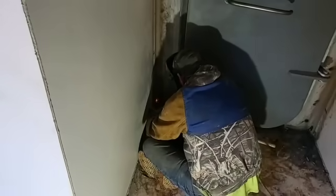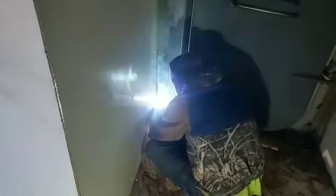Here it is, the last pass, the last 3 inches, the weld for the inside of the doors, and we are done here.